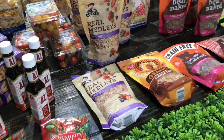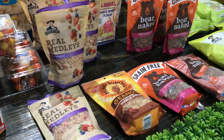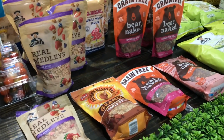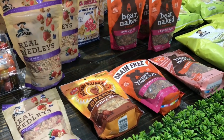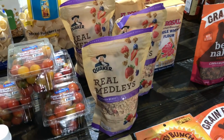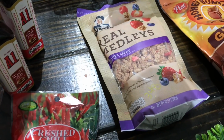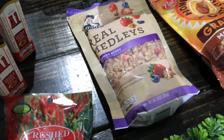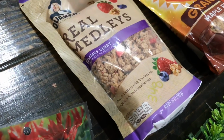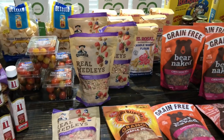Moving on, talking about fillers. One of the things that I love to put in my oatmeal is a form of granola. And I love when they have a nice quality name brand and, you know, variety of granola at the 99-cent only store. So the first 4 that I picked up is the Quaker Real Medleys, and these are in the summer berry. These retail for $3.48 at your big box store, and it is a combination of granola clusters, blueberries, raspberries, and strawberries. So that is awesome for 99 cents.